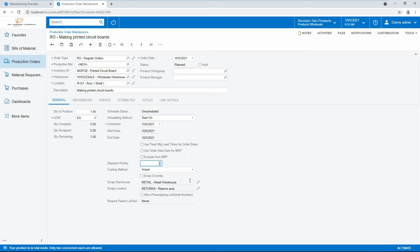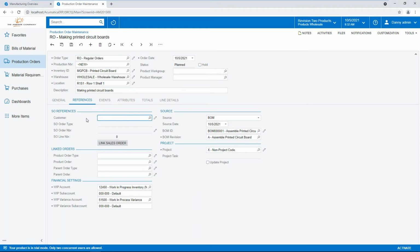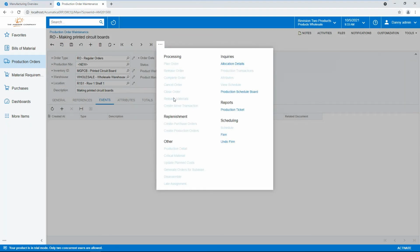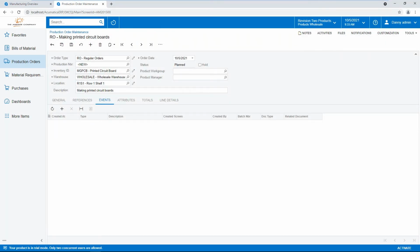So I can assign priorities to my production orders. And then once this is done, the next tab shows me things like sales order references, so that if this is a make-to-order type production order, I can link the sales order back to this production order, and on the sales order, I'll be able to see the production order that was created for it. On my events tab, this is where I can see all the audit logging for this production order. So as an example, if I take this production order and now I want to release it into production, let me save this first.